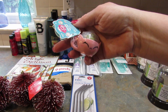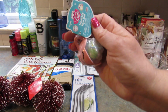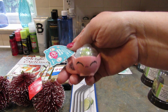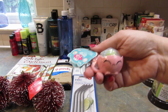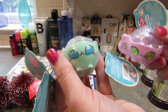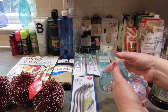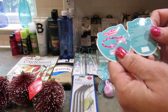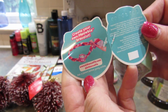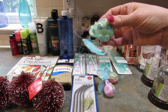I found these really cute little blind, I was gonna say blind boxes, but they're blind Kitten Cafe Meowable yarn ball bracelet teacups or coffee cups. I am not going to open one of these up because I have someone I'm going to give them to, but they came in green, purple, and pink. And it says on the inside, create your own meowable bracelet. So I thought that was super, super cute. So I picked these up.